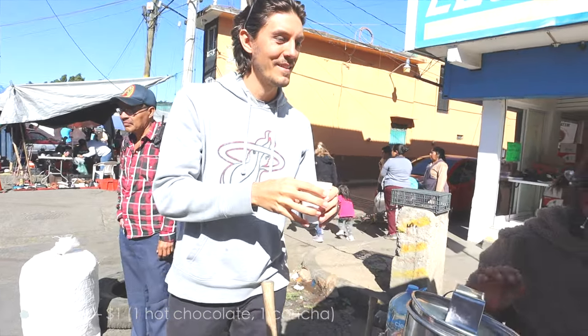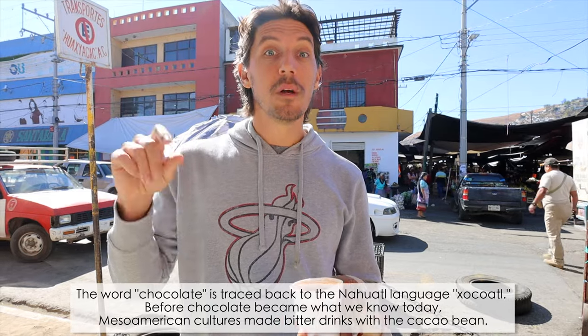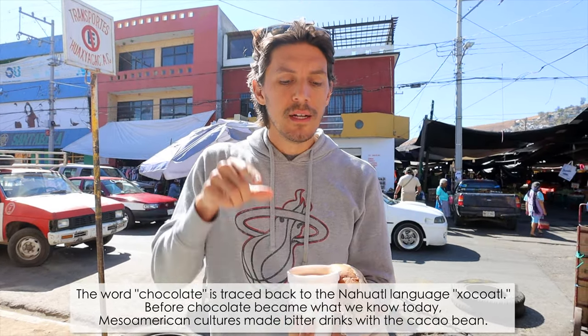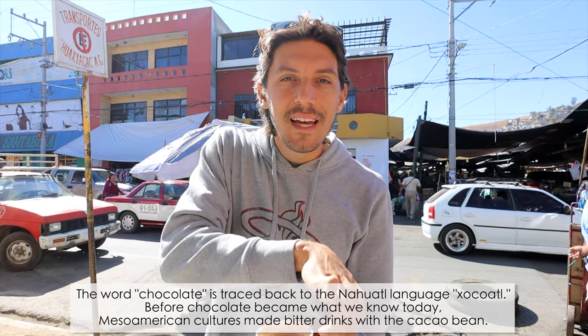Sí, por favor. So hot chocolate is one of those things that might seem surprising to have here in Oaxaca, but actually chocolate is from this region. That's why it's super popular. We also see everyone drinking it. The mornings in Oaxaca are a bit chilly, so it works out perfectly. So we have the hot chocolate, we have the pan dulce. The lady said to dip it.